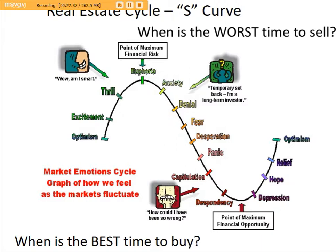Then I follow that up with, when is the worst time to sell? Now, most people think that the worst time to sell is down around the desperation, panic, despondency period. And based on the S-curve, absolutely, that's the worst time to sell. But the worst time to sell could also be at the top of euphoria, when you've reached the absolute maximum value for that property. And the reason I say that is that the worst time to sell is when you have to sell. Because when you have to sell, you put yourself in a situation where perhaps you might be under financial distress because of a marital breakup, or another business that you own is experiencing financial woes and you're going into bankruptcy. So when you have to sell a property, that's the absolute worst time, because you don't have options.